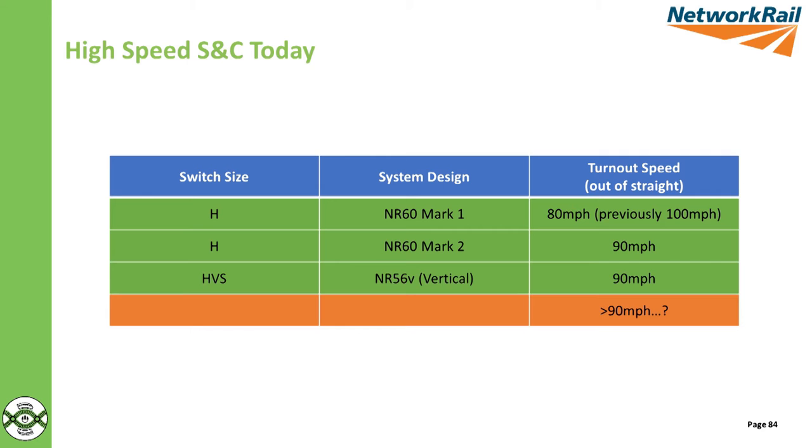So if you take a look at our current suite of S&C designs, we've got three principal designs. Matt's alluded to them a bit earlier on. We've got NR60 Mark I, which used to be a derivation of RT60, if you've heard of that. NR60 Mark II, which Matt's been talking about, and then the old vertical 56V design. And on the right there, you can see what our maximum turnout speeds are for each of those designs. And you can see we only go up to 90 miles an hour.